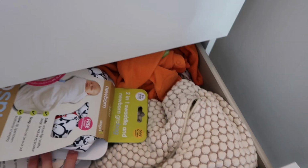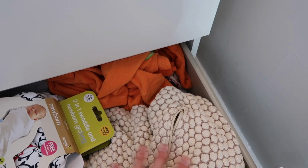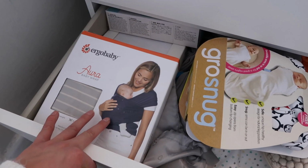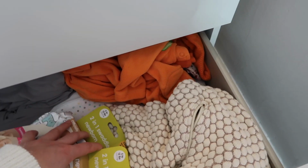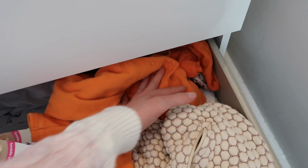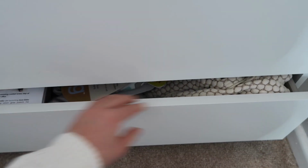So I've got Grow Snugs, I've got a cozy from Jules for the buggy, so when it's colder he can go in there. I've got my Aura baby wrap, which I can't wait to use, and there's just loads of little extras in here ready to go for when he's here. And then Halloween and Christmas outfits from the other two that I've kept. So that is where all of his clothing is going to live, and we're really lucky for this bit of extra space because I honestly don't know what we would do otherwise.